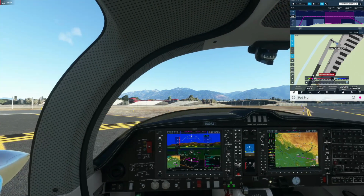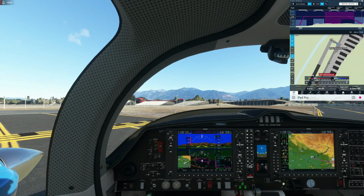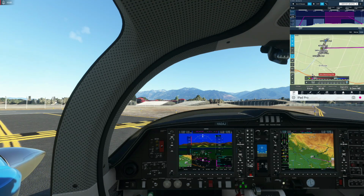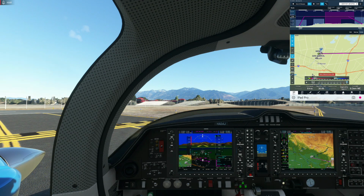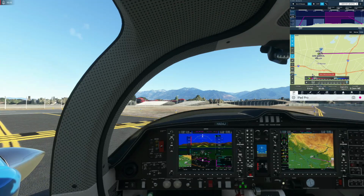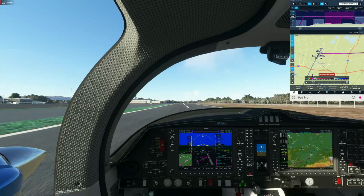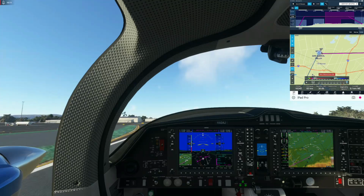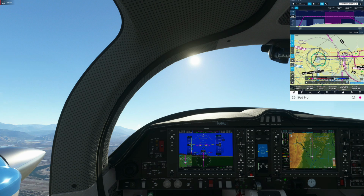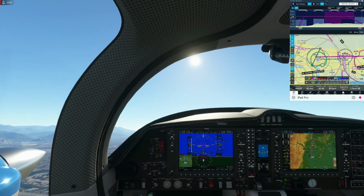El Monte Tower, Twin Diamond Hotel Alpha Delta Alpha Juliet, holding short 19R at Bravo. Hotel Alpha Delta Alpha Juliet, El Monte Tower, eastbound departure approved, wind calm, runway 19R cleared for takeoff. 19R cleared for takeoff, eastbound departure approved, Hotel Alpha Delta Alpha Juliet. Roger, thank you, sir. Hotel Alpha Delta Alpha Juliet, contact SoCal departure. I'll contact SoCal departure, Hotel Alpha Delta Alpha Juliet. Good day.